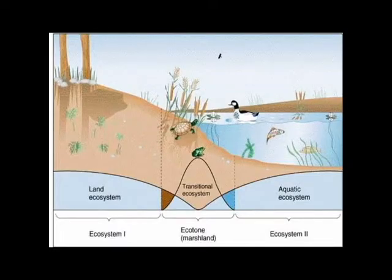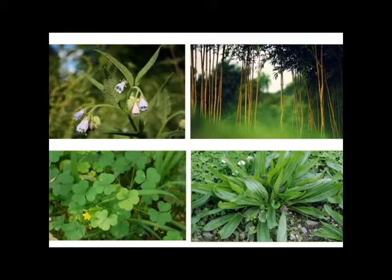Another way to look at edges is a concept called an ecotone. This is where two different ecosystems come together. You can see the land ecosystem and the aquatic ecosystem, and they create this transitional ecosystem in between where species from both ecosystems can commingle. And then there are other species that exist just in those particular niches. That creates a lot of diversity, a lot of health. That's one of the things we attempt to mimic. We use edges a lot in permaculture for this very reason, to create more diversity.